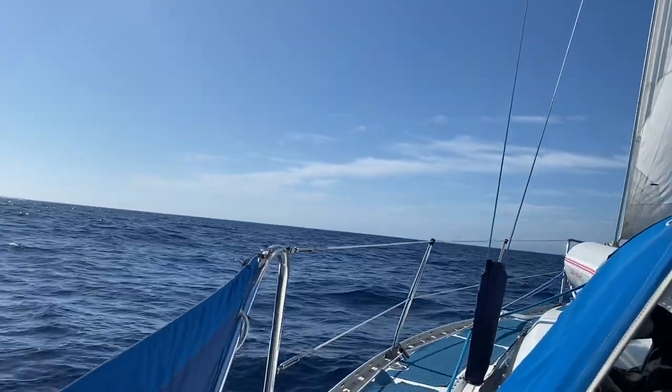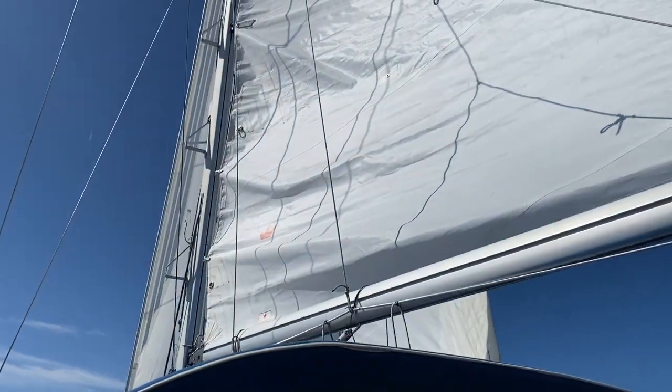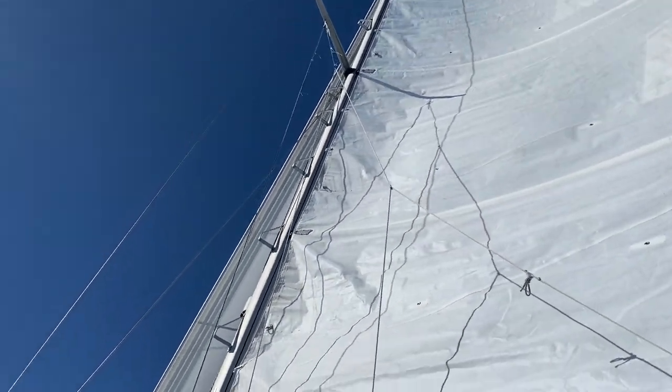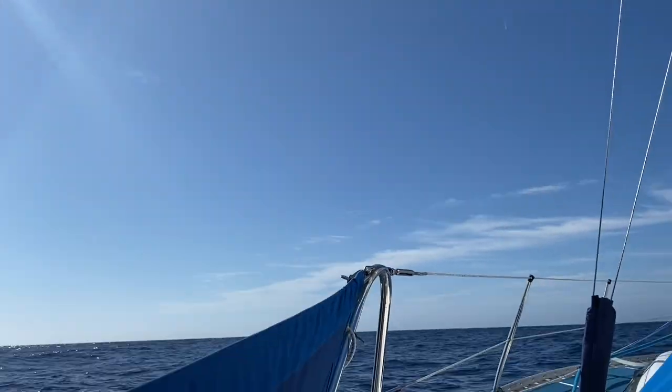So the night went quite well. Towards the morning we had to take down the mainsail. But now it's okay. But now again the wind is dying off. So let's see how it goes.